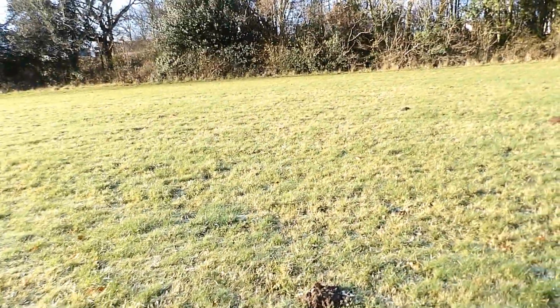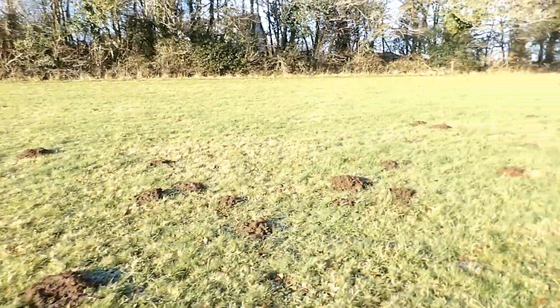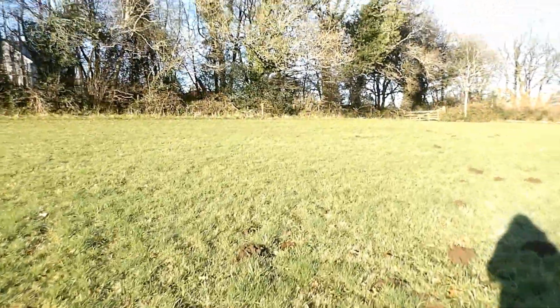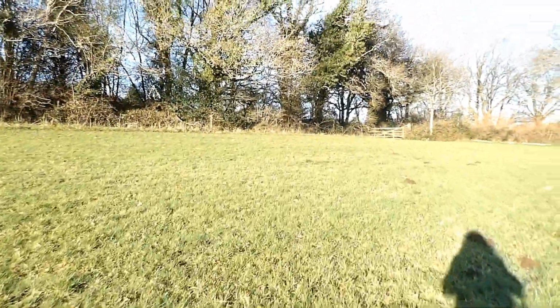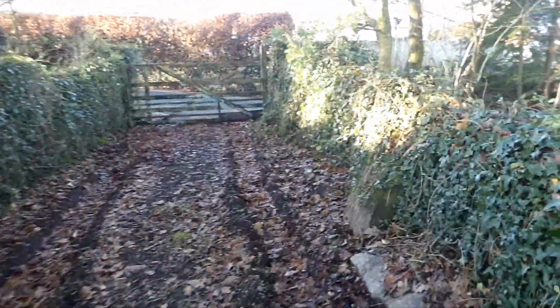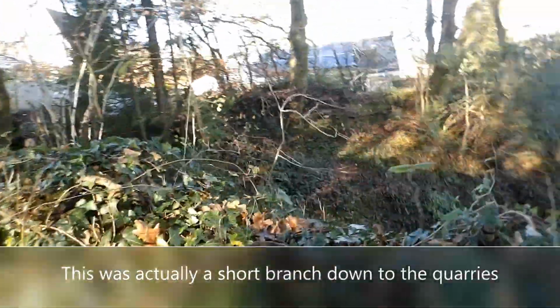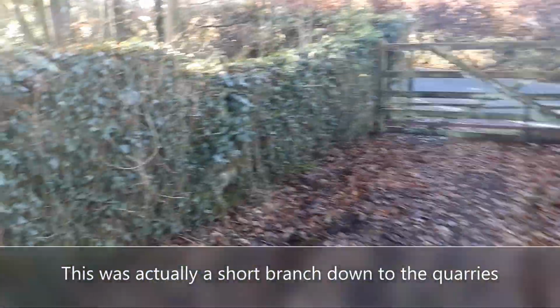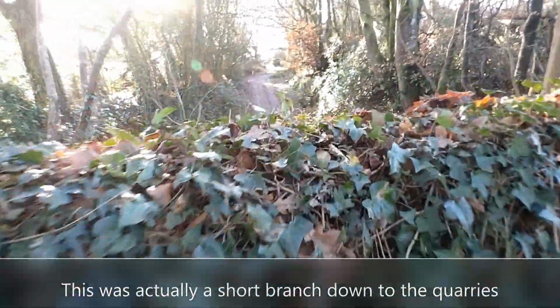So I couldn't go around the house that blocked the track, so I've just followed these fields round, and I think this is the track bed here, which we should rejoin. So we've just come through that field. I think, yes, this is a bridge, and I think that's the track, possibly down there.